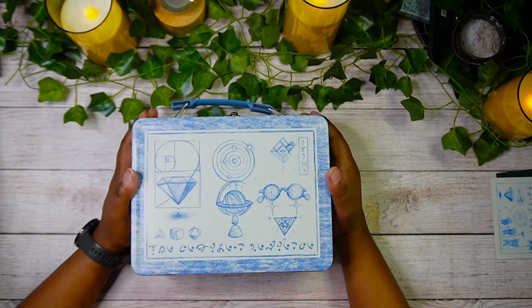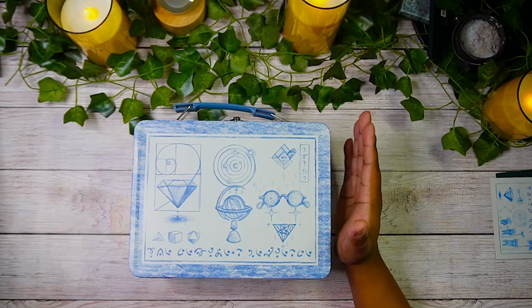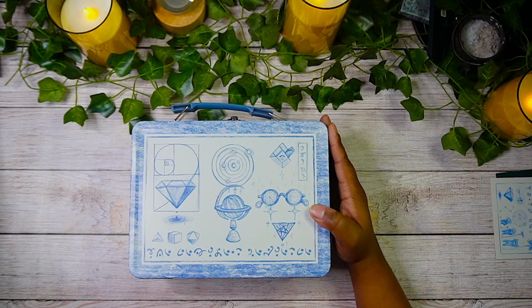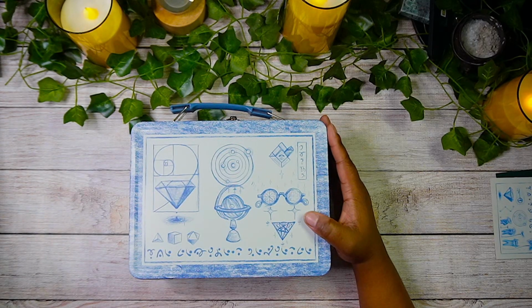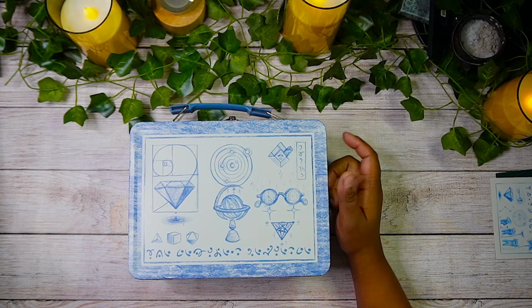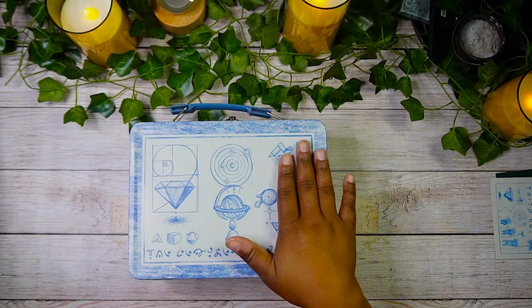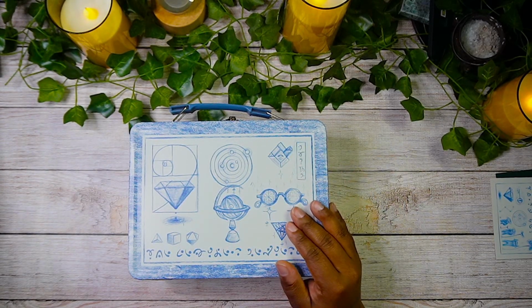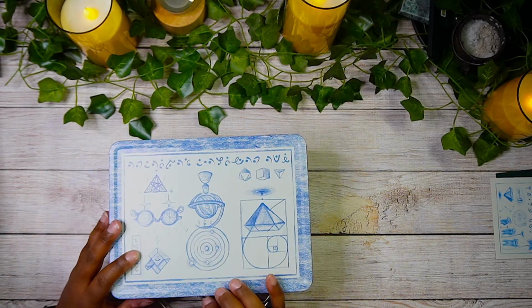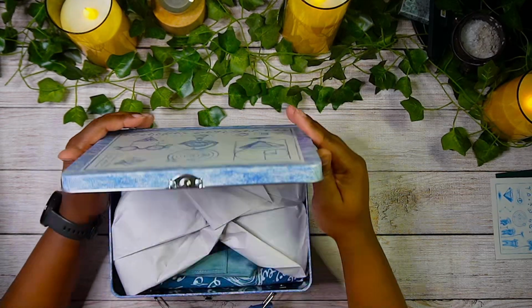So I backed this. The deck is $50. Let me check everything. So the deck itself is a 60 card deck. I also backed an altar cloth, which is $25. The case itself is $20, or at least that's how much I backed it for. So let me go ahead and open her up.